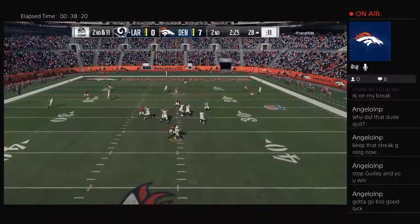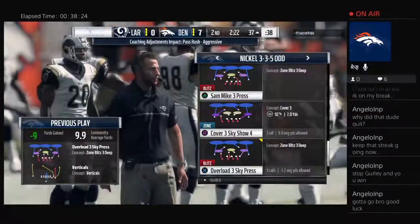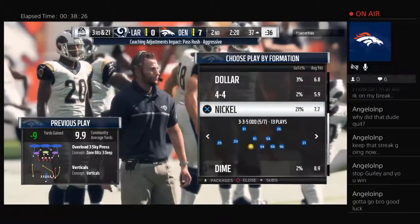Here's Goff now on second down. Under pressure, and he will go down. Sacked back at the 38.